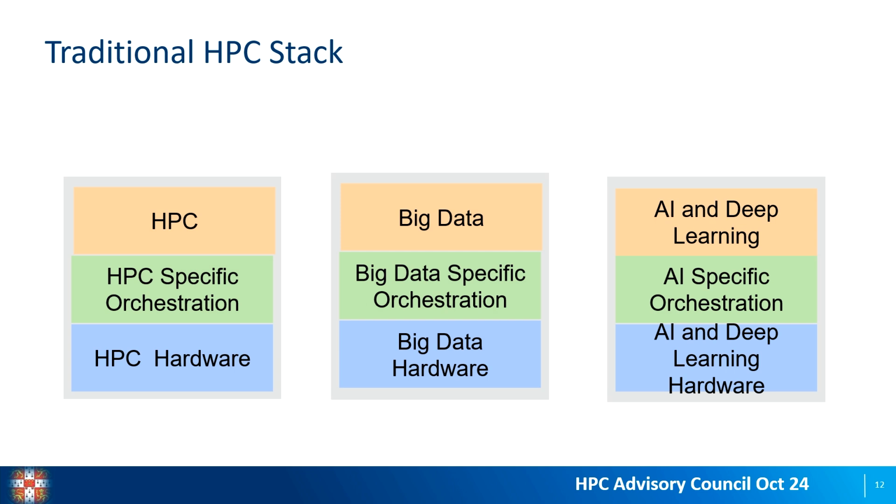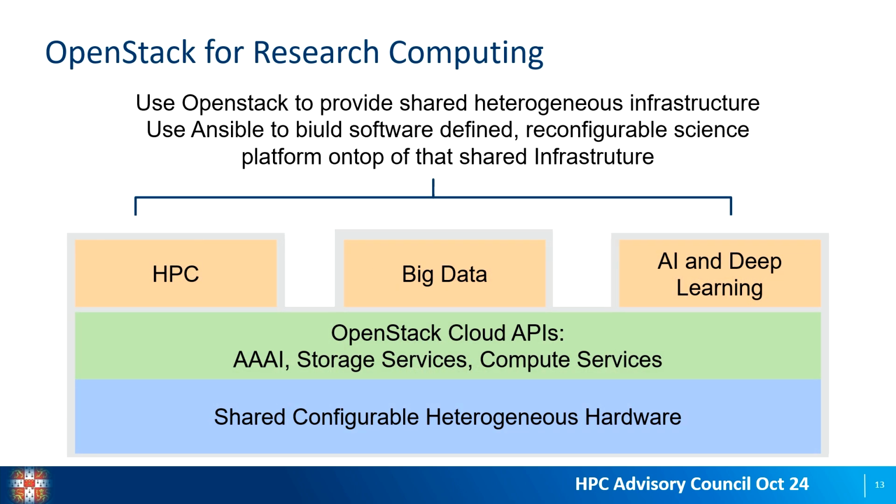So, middleware. Traditionally we had a different kind of software stack for different functions. We can change that now. We have a big push with OpenStack. We've been developing OpenStack for research computing for the last 8 years in close collaboration with a UK SME called Stack HPC, run by John Taylor, Stig Telfer, John Garbett. Here we use OpenStack to create a shared configurable hardware base, which we control with OpenStack APIs in a modern way. And then with Ansible, we can create software-defined research platforms on top of that infrastructure.